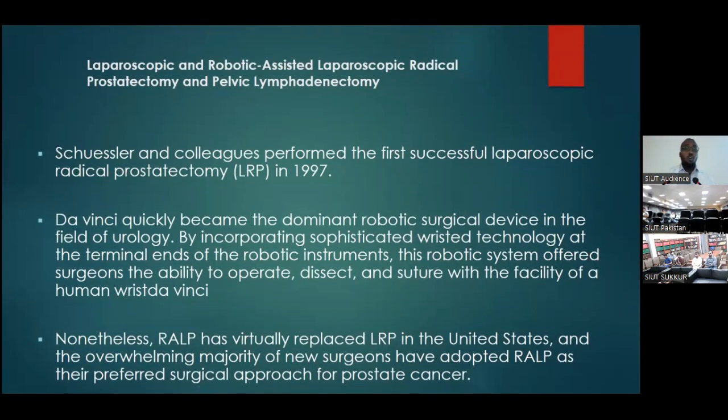So we have the laparoscopic and robotic-assisted laparoscopic radical prostatectomy and pelvic lymphadenectomy. Schuessler and colleagues performed the first successful laparoscopic radical prostatectomy in 1997. The da Vinci quickly became the dominant robotic surgical device in the field of urology by incorporating sophisticated wristed technology at the terminal ends of the robotic instruments. This robotic system offers surgeons the ability to operate, dissect, and suture with the facility of the human wrist.